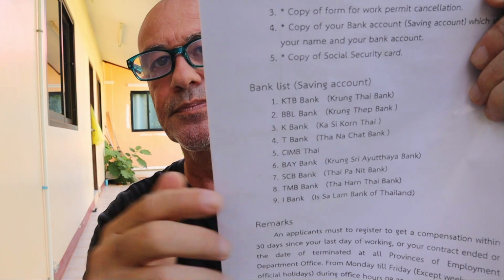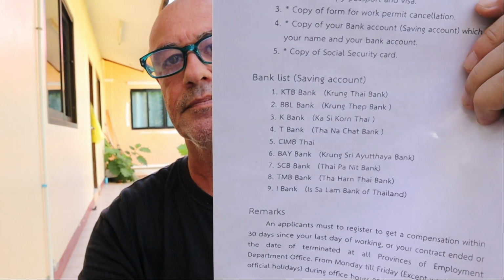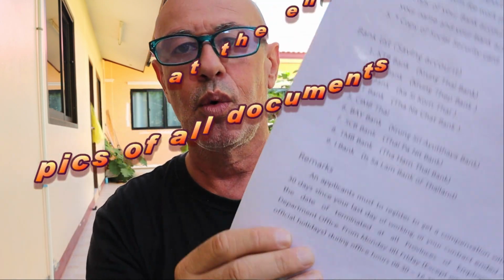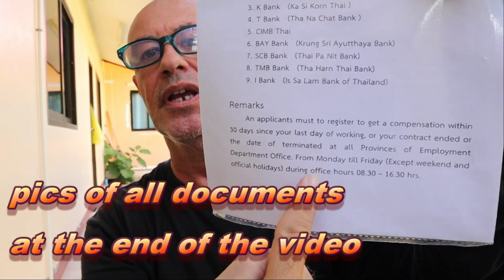Now, when you work in Thailand and you have a Thai bank account, it doesn't really matter what kind of bank. The government is working together with all sorts of banks, and here is the list. And as I said earlier, you've got 30 days from the day that you are getting laid off to register to get the compensation, which is mentioned here.